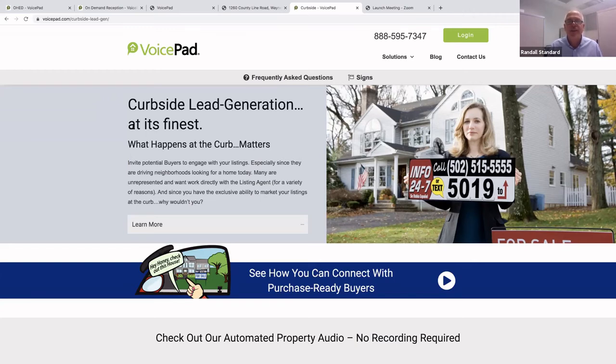And the beauty of the leads that are generated off the VoicePad system is that they're phone number leads. They're very actionable by agents. Once they call or text in, we will text the agent with the phone number and the property that they inquired on. Gives the agent immediate opportunity to call them back if they decide not to transfer through.